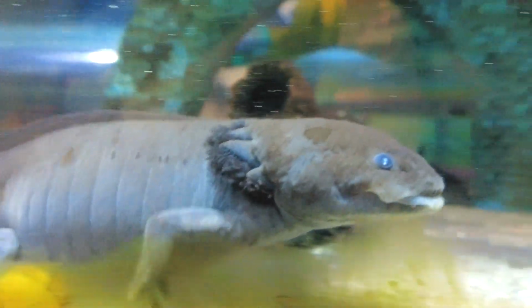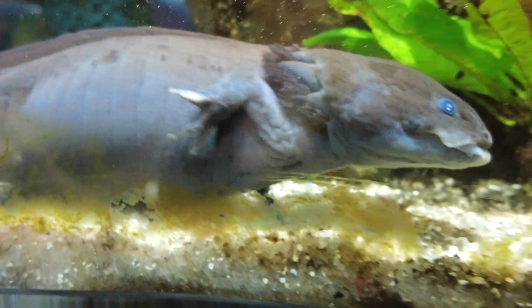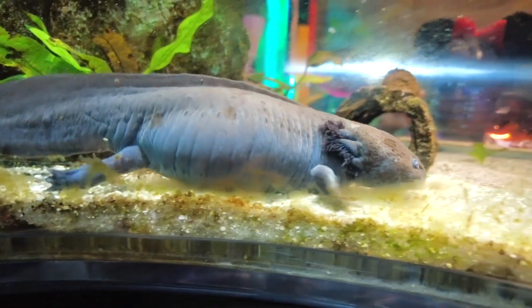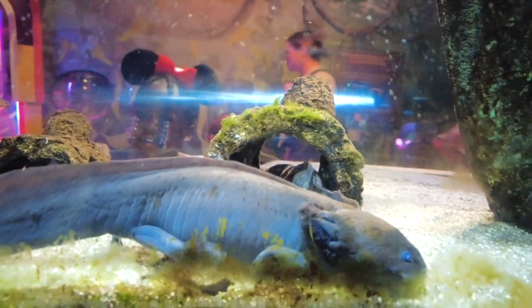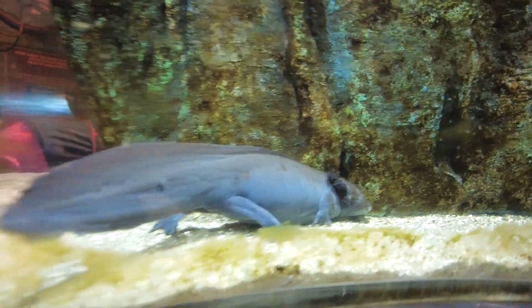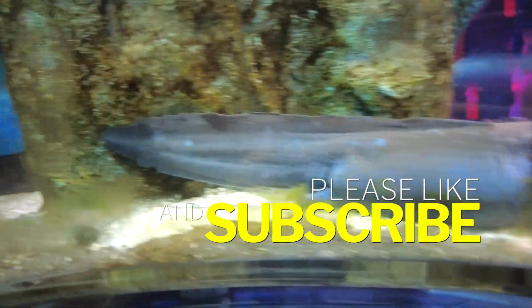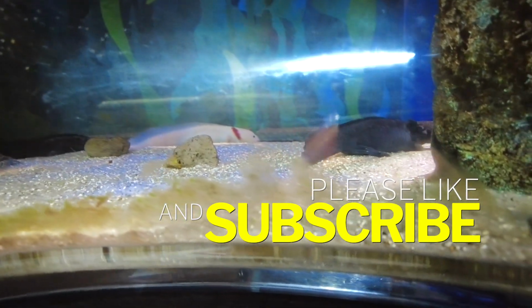I went inside the center. Look at him. Oh my goodness, he's moving and grooving. That is so neat. Look at that. Oh, how cute. All right. There's this little fella. Oh my goodness, there's so many in here. All right, we gotta keep going though.